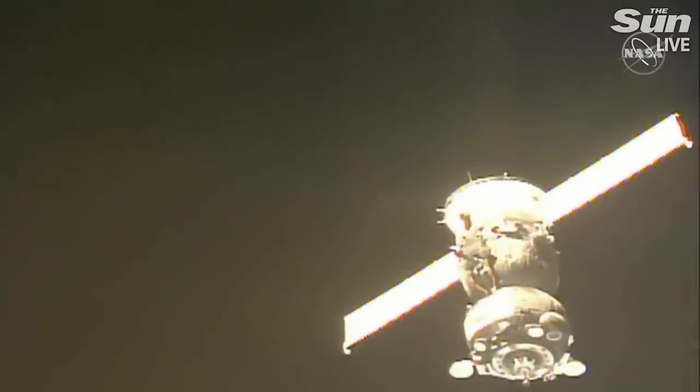The range is 45 meters. The rate is 0.18. SSVP is ready. D7, 9, 12. They're all illuminated. The range is 40 meters. 0.18 is the rate.